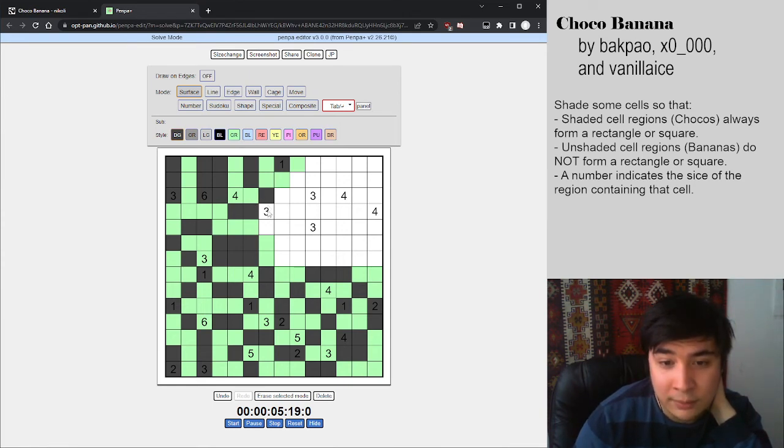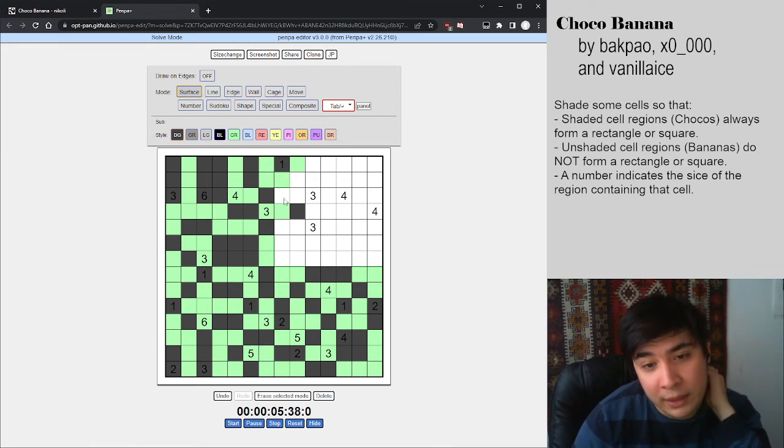This 3, it's got to be unshaded now, or else it would connect to rectangles in a bad way. This is shaded here, so the 3 doesn't see too much. Goes 1 to the right. It can't go another to the right, or it forms a choco. Can't go up, or it sees too much, so this goes down.